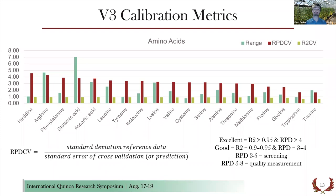What I'm showing on this side are different calibration metrics. I'm just showing a few here that we used when evaluating version 3, our current version of the calibration. So I'm showing the range, and this is the range in the reference data, measured using the analytical methods, the RPD-CV, which I'll talk about in a moment, and then the R squared of the CV, which is the cross-validation.